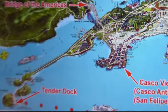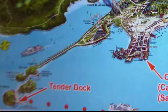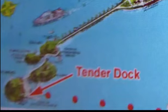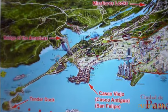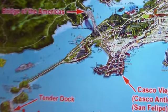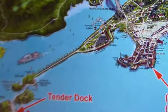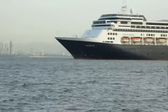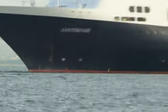You'll see the tender dock where our tender will drop us off and our cab driver will pick us up right there. Then we'll ride down what's called the causeway toward where the Bridge of the Americas enters into Panama City. And here you'll notice it's the Amsterdam, which is out in Panama City.